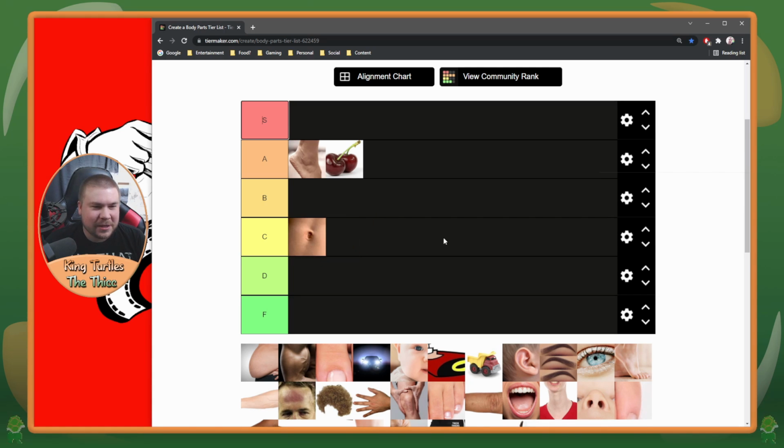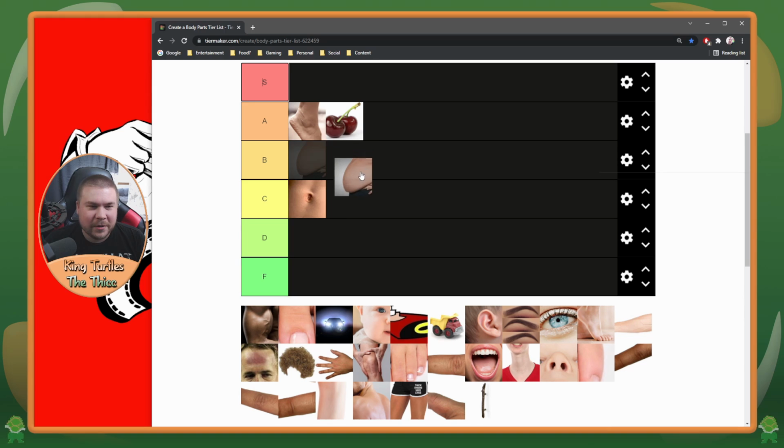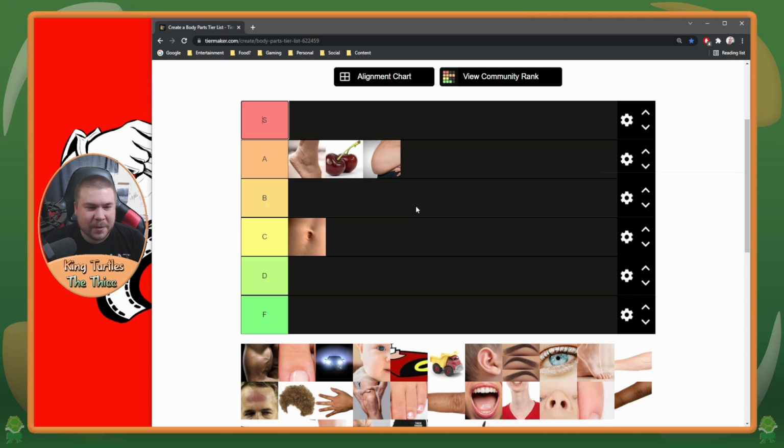So, see, the belly itself, the background to the belly button, if you will. I'm gonna put it an A, because bellies are cool. B. Because it depends on the belly, too.